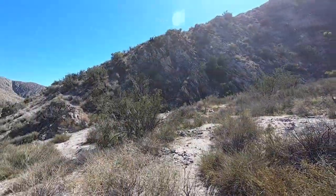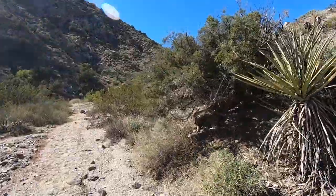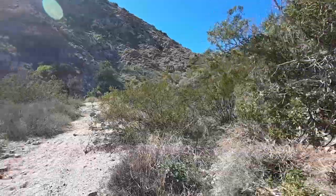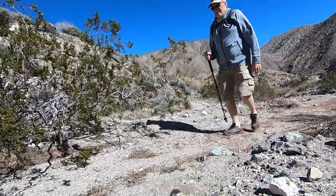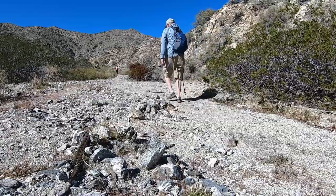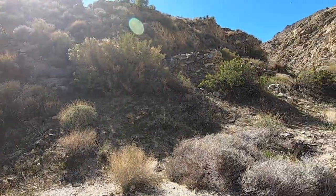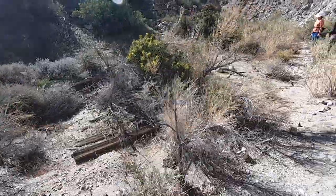So, we'll be up there shortly. It's beautiful back here. Take a look. Structure right here of his cabin. Let me see if you can see it up there. Came around the corner. It's right there. There's even a window up there. Okay, we're going up.